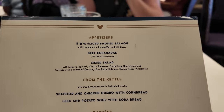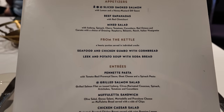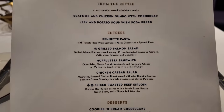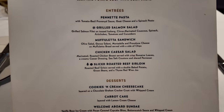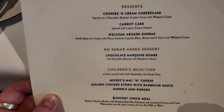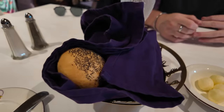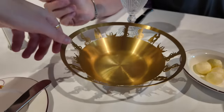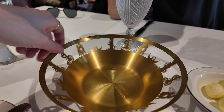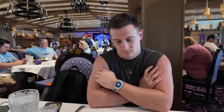Appetizers. Beef empanadas, I might get some. And then they've got the soups, the entrees. I think I'm going to get the beef empanadas and the roast beef sirloin. And then, of course, the welcome aboard sundae. Gotta be. Look how cute the little breads in the basket are. Start as we mean to go on, eating lots of food on the cruise.